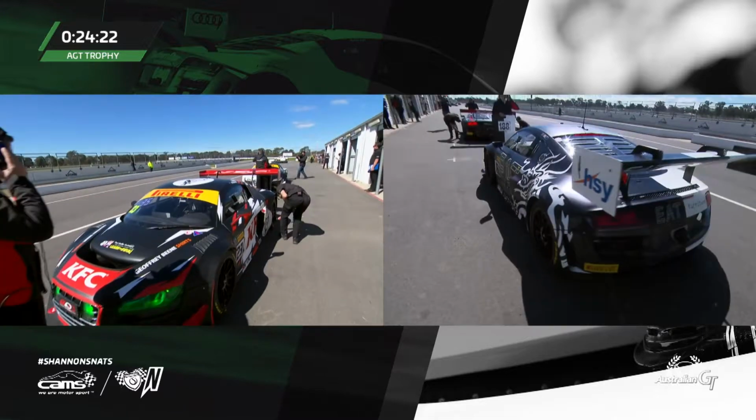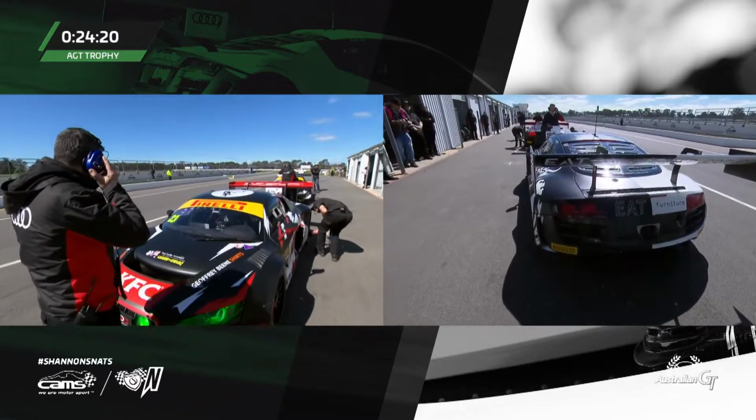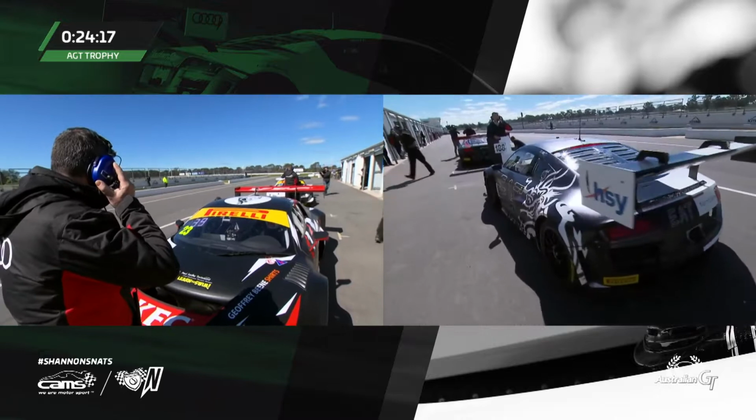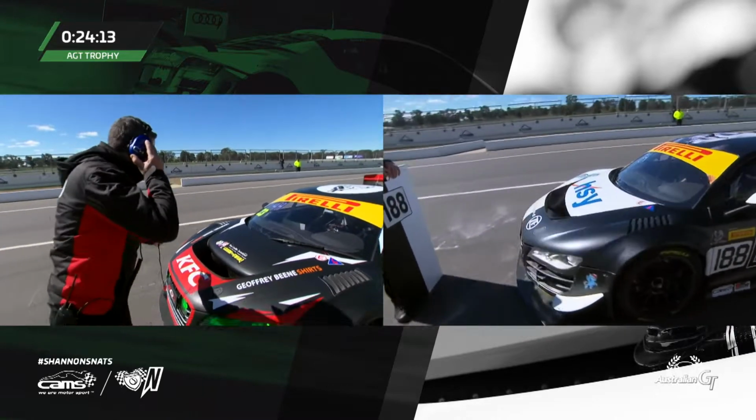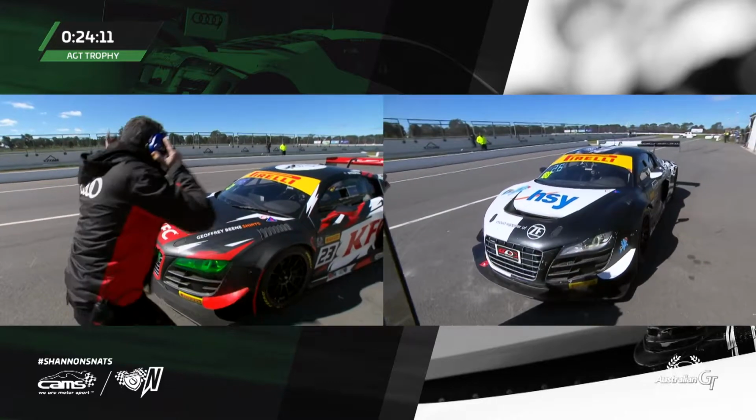There's Rio Nagara. Tough weekend in the Eat Furniture HSY auto parts car. Good to see HSY getting involved with Australian motorsport. They're new to the aftermarket.